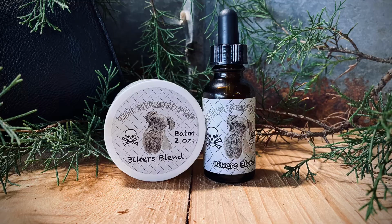And let's get into this. So Biker's Blend is leather and cedar. Now I'll go ahead and tell you, my wife is not a huge fan of leather scented beard products or leather scent in just any way. This Biker's Blend, she absolutely loves it. I'm going to tell you, it is the manliest of manlies. It is a cologne style scent to me. That's what I get out of it. It smells like just a manly cologne. Oh, it smells so good.